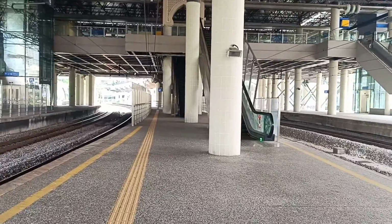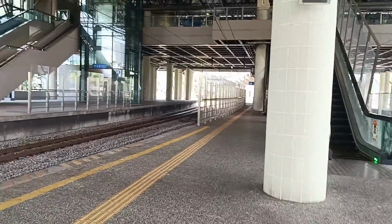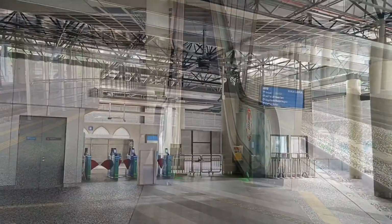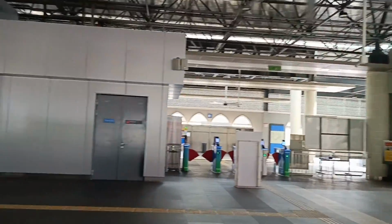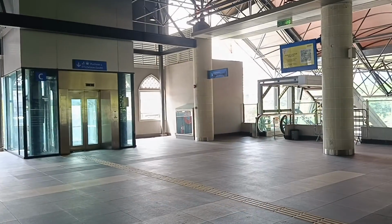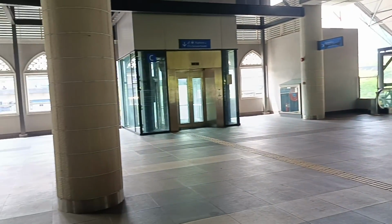There's an escalator and there's a lift at the back, like the one over the other side. Alright, here we go. There's the lift that comes out, it's over there. You can also get down to other platforms from the other side.